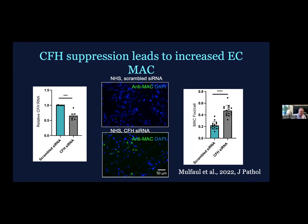And when we quantify the abundance of MAC in different masked conditions, we see indeed that if you knock down local expression of complement factor H, there's more MAC injury or more MAC insertion on the endothelial cells. Now, the serum that we're adding has its own circulating factor H also, but this argues for the importance of local synthesis and local control.